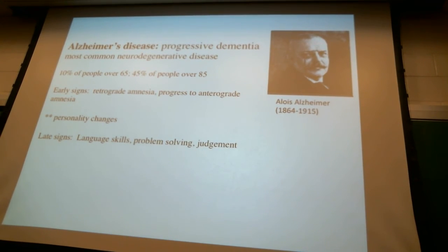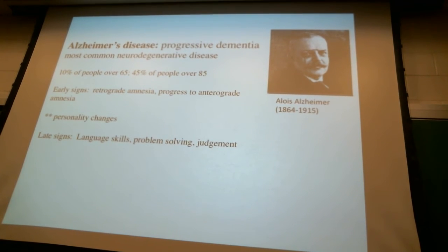So I would like to show you an example of a patient who has still mild Alzheimer's disease. This is how it starts.